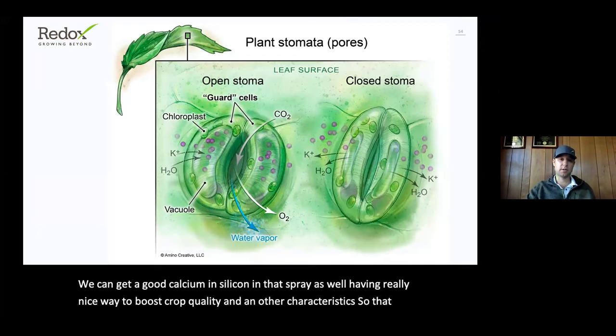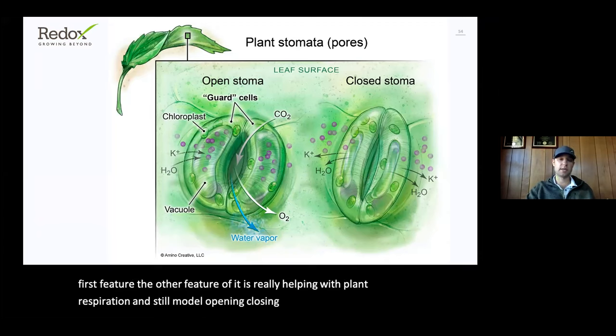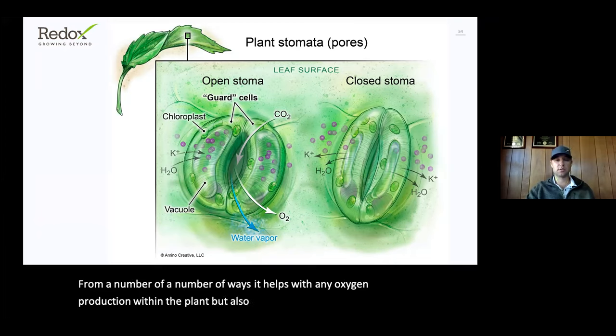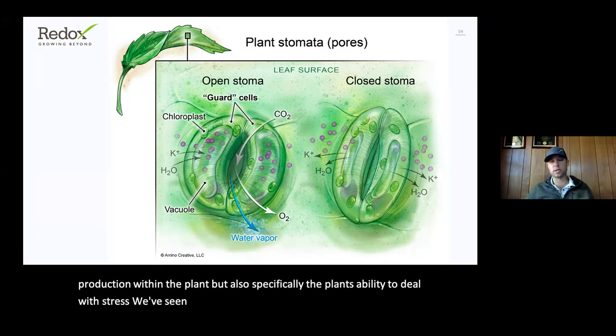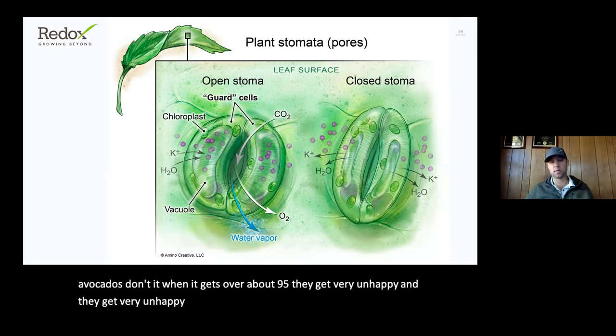The other feature of it is we're really helping with plant respiration and stomatal opening and closing. And topical for this week is it really helps with heat stress in a number of ways. It helps with antioxidant production within the plant, but also specifically the plant's ability to deal with stress. We've seen this notable in avocados here on the coast. Avocados don't like it when it gets over about 95. They get very unhappy, and they get very unhappy over 103.